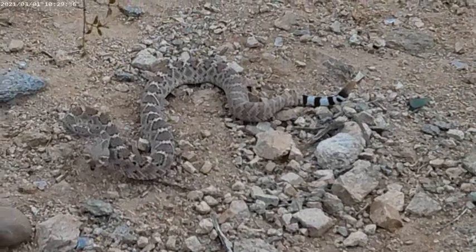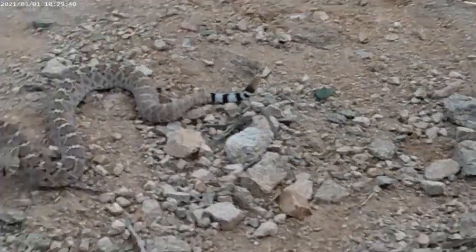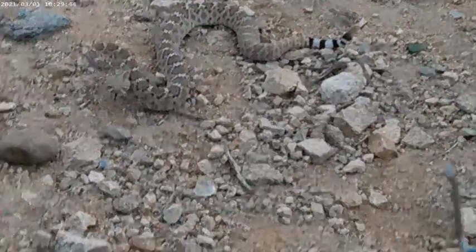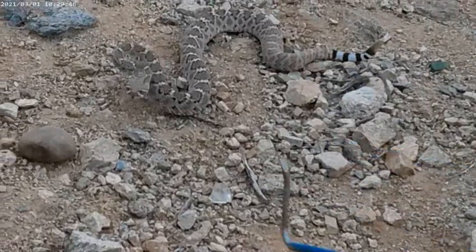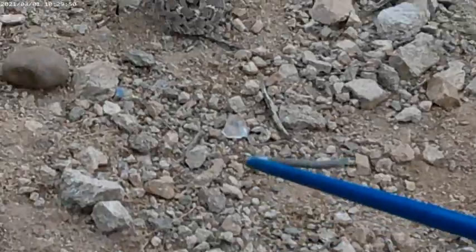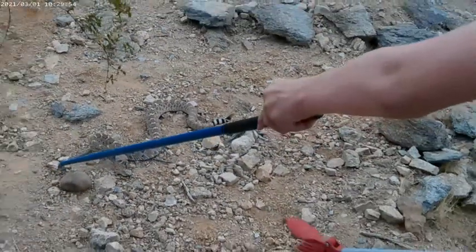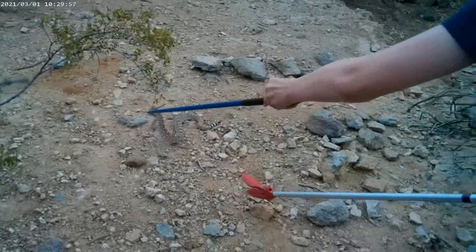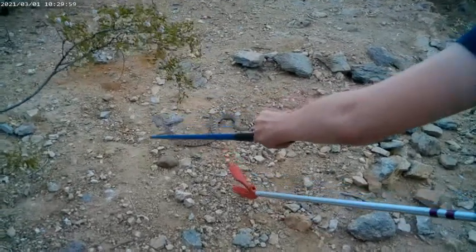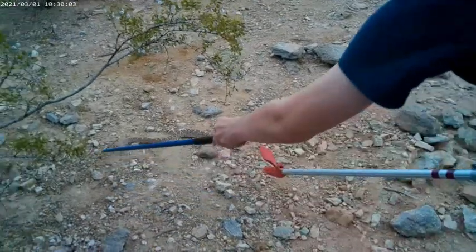Now, let me make sure there's no other diamondbacks. Now, in Arizona, these guys usually get to about 3 feet. In Texas, they get much bigger because there's more resources. But here, not as much resources. They get much, much smaller, and that is just because it is so dry. He is a beautiful, beautiful western. Just trying to keep him here. Now, keep in mind, guys, this is not something you guys should ever try.